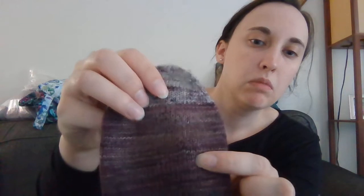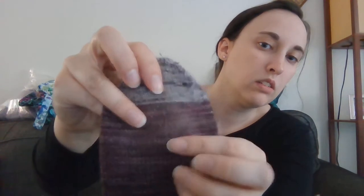Oh, this is the Aniversario colorway. It's really, really pretty. Yeah, so I have these, the Rayon Vert colorway. I'd already patched them. They got a hole and I fixed it. And then I was looking at them again. So here's where the first one was. I darned it. So now it's getting more holes right there. And the other sock is getting worn a little thin right there.